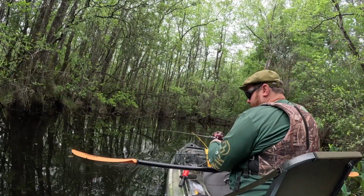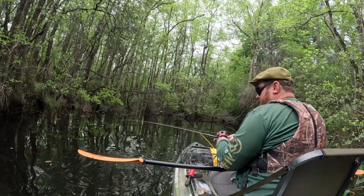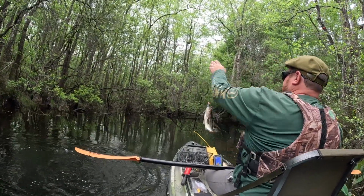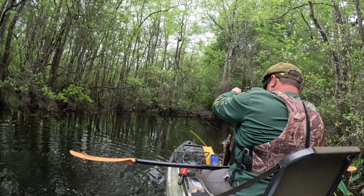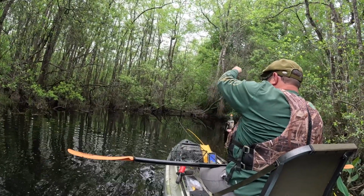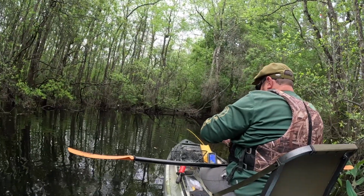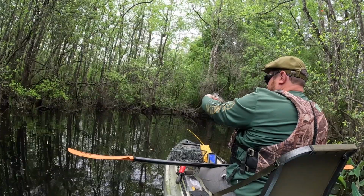Get it? Yeah, you got it. Alright, caught this little guy about 9:30. Decent little start. All I've got so far is a little brim, and this guy did not include the brim because he was tiny. Not at all.